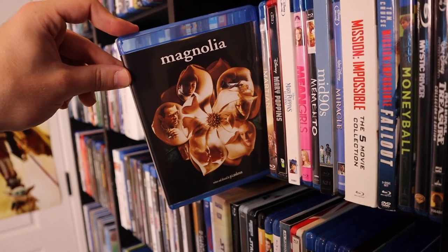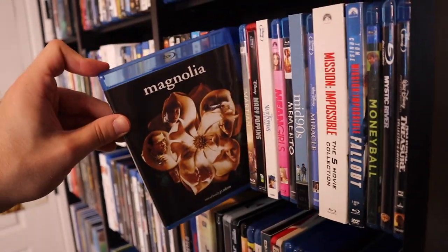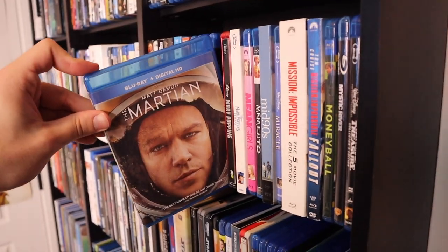Magnolia, a PTA epic that will probably depress you. However, Tom Cruise should have won an Oscar. The Martian, one of the best space movies I've seen.